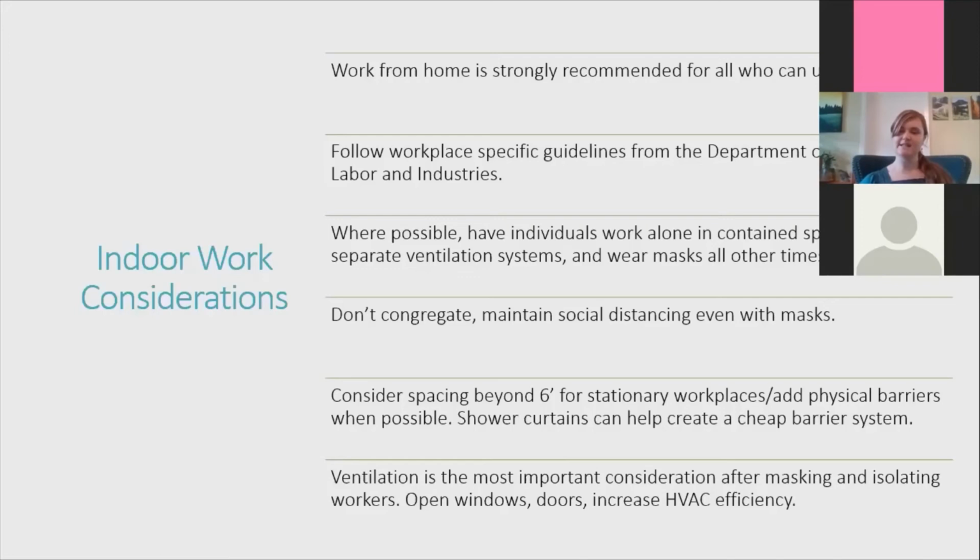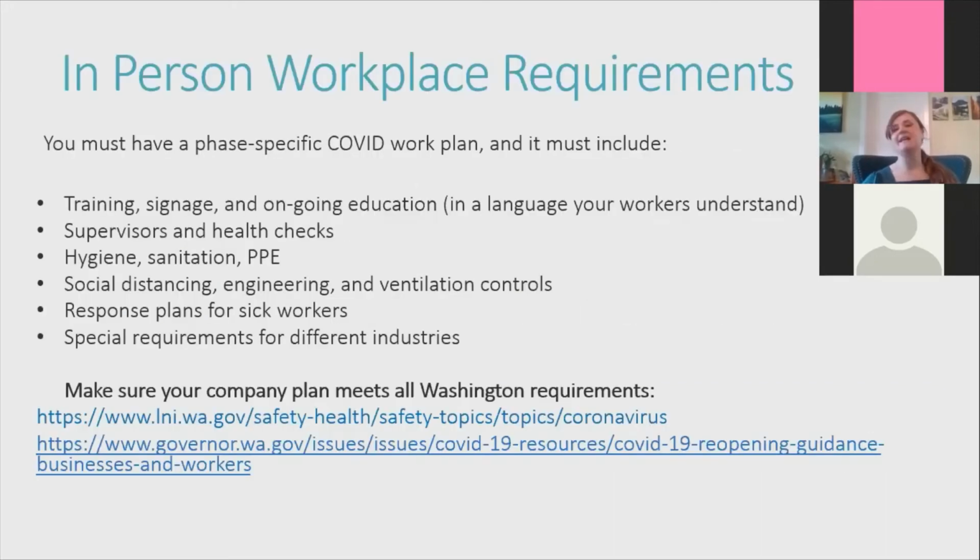And then after masking and isolating workers, ventilation is the most important thing to consider. So open windows, doors to the outside, like I said, closed office doors is a different situation. Increase your HVAC efficiency. And I'm going to go into what that actually means. So the phase-specific COVID work plan is required for any in-person work right now. And you go to the governor's site, and where I said it has all the different lists and the links at the bottom of this page of the different workplaces, and it will give you step-by-step what's needed.